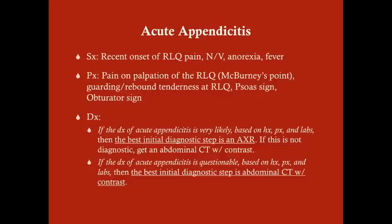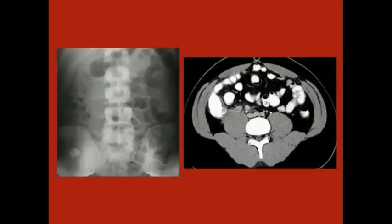The psoas and obturator sign, these are muscles that sit right up next to the appendix, and so if you have those positive, it's generally because you have an inflamed appendix that is causing pain up against these muscles, so these muscles that are being contracted. So that's why those are positive. And these are relatively specific signs for acute appendicitis.